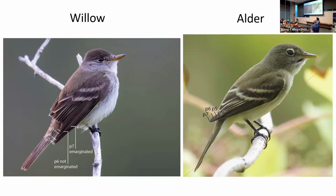The question was how much hybridization is there for the MPIDs? Visually, I think it's very difficult to tell, right? Because they all look the same. So I don't think you would know if you had a hybrid visually, right?